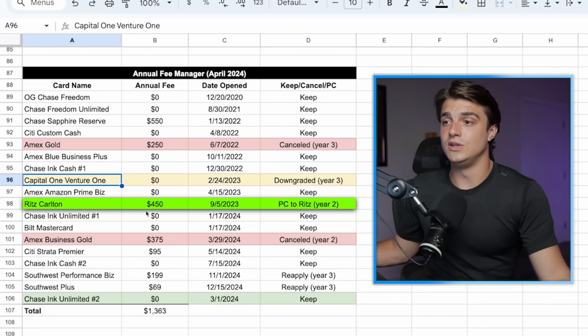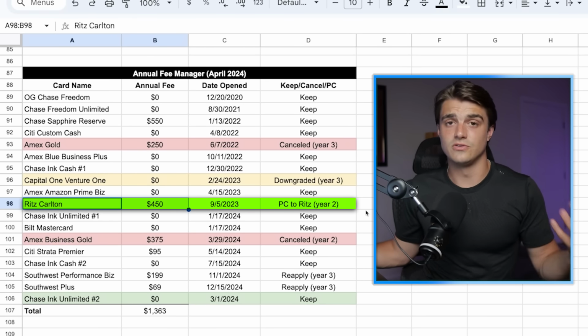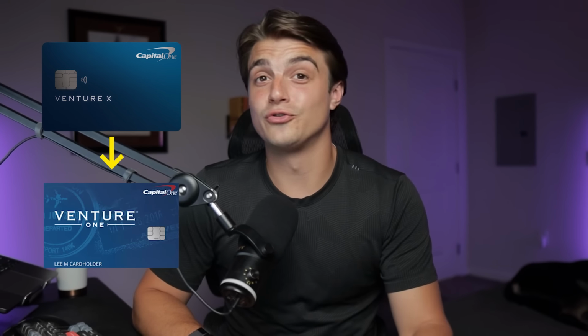And speaking of other high annual fee cards, remember that I'm planning on adding the Ritz-Carlton card. So I'm sure by April of 2024, I'm going to be hoping to decrease my overall annual fee payments once again. And the best way to do that for me would be by downgrading the Capital One Venture X. That, while also maybe canceling the Amex Business Gold, but hold on to that thought for a sec.